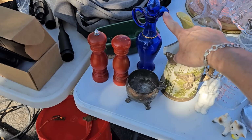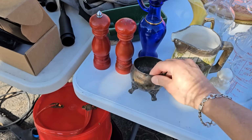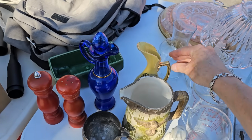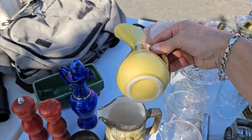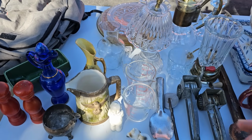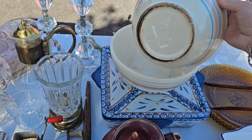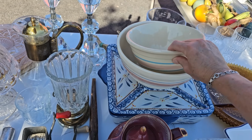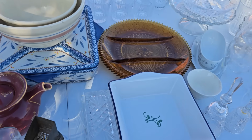More cobalt. That's a lovely little cruet. Some silver plate. What's this one? Ooh, look at the image on that. Looks like transferware. Definitely a vintage piece. Some Temptations. This is a lovely nesting set too. I think there were originally 3 of those.